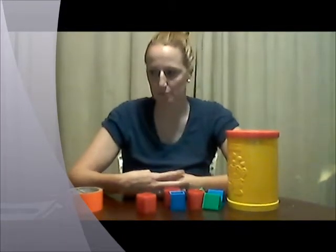For the older kids that might be using this to identify shapes and colors, you're going to see more higher cognitive skills, which are going to include memory and attention to task, sequencing skills, and perception. So that's going to be different depending on the age of the child using it.